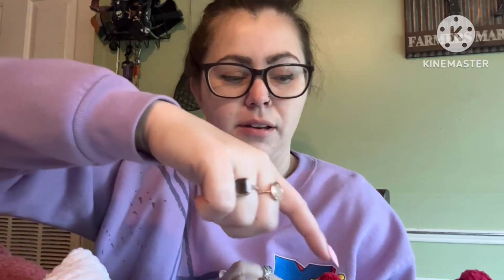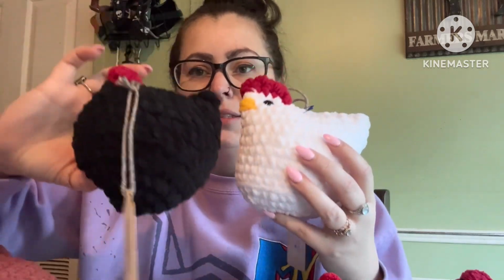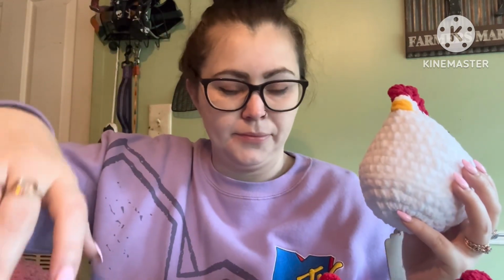All right, I made 12 chickens, and I made them in all different sizes. This size is $12. This size is $8. This size is $15. And this size is $20. I only made one $20 one. Obviously they're all different colors. I've got the speckled, solid gray, and red. They range in 3 different sizes.